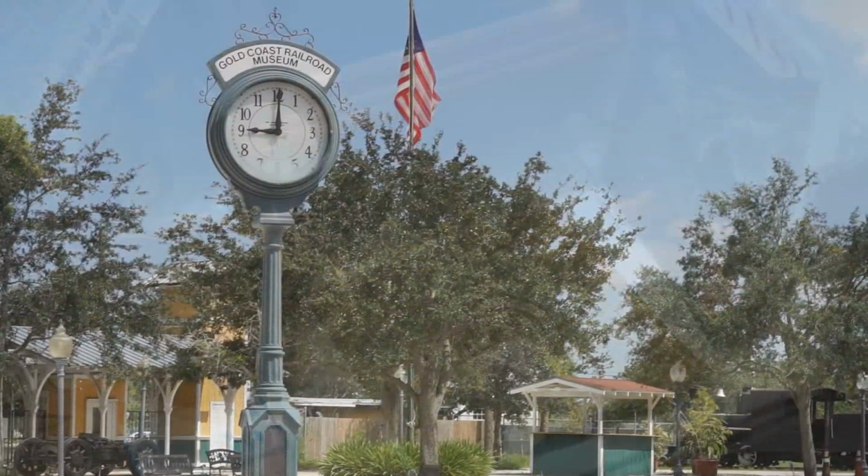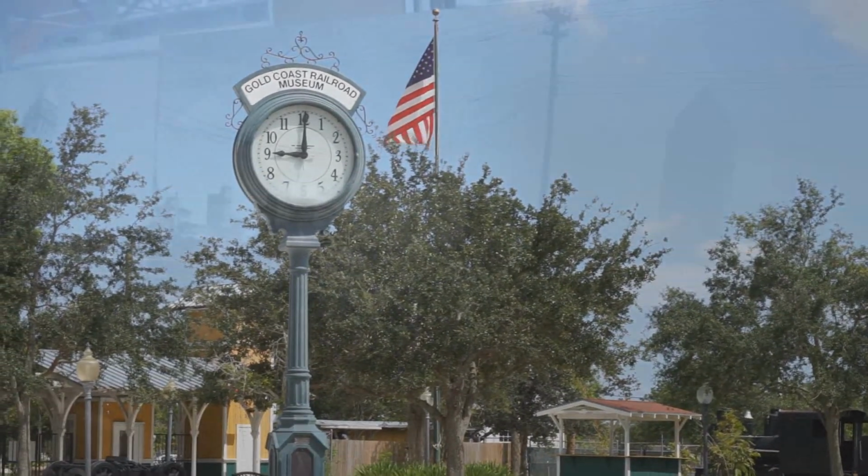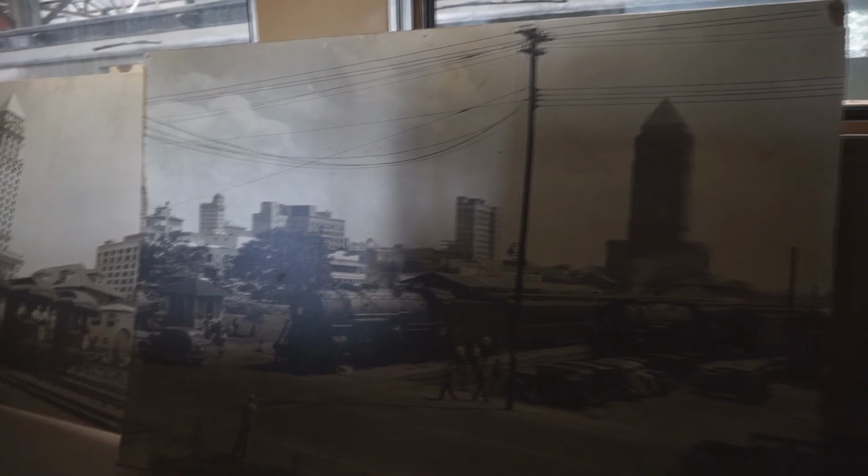A museum that lets you walk on history, drive history, sit in history, and hey, it's less expensive than the zoo. So if you do have a chance, please take a moment to visit this museum to see what not just machine, but man and machine was able to achieve.